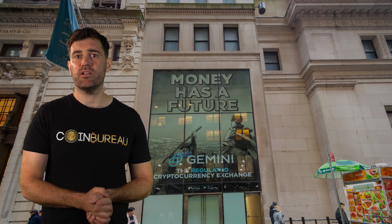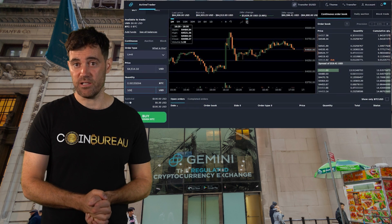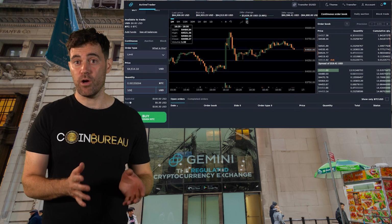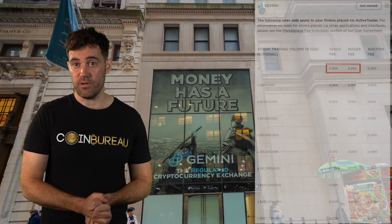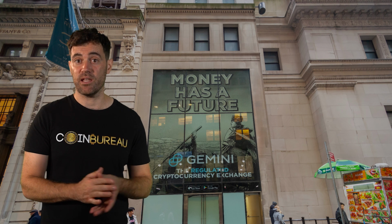However, there is another cheaper way to trade on Gemini, and that would be by using their Active Trader platform. That's Gemini's Pro trading interface, a bit like Coinbase Pro or Kraken Pro. Here, fees are a lot cheaper, with taker fees sitting at 0.35% and 0.25% for maker fees. Yes, there are additional trading discounts available if you trade more than $500,000 in a 30-day period, but how many of us are going to do that, right?